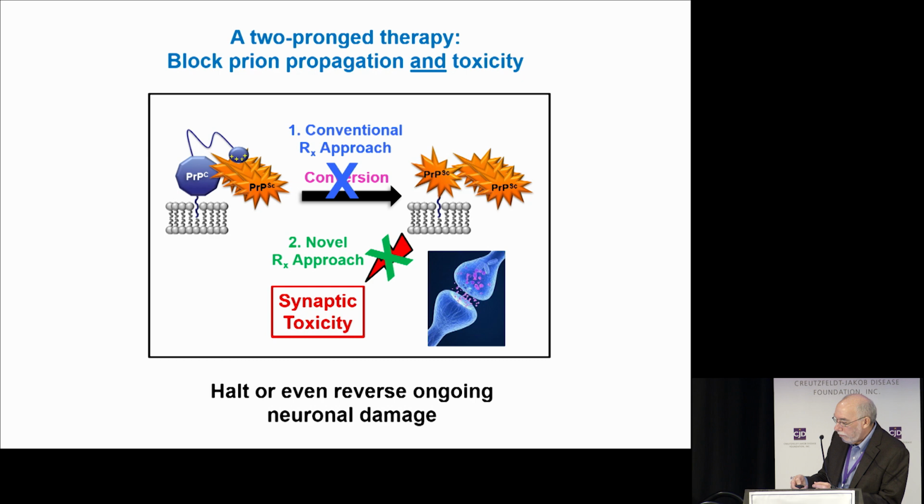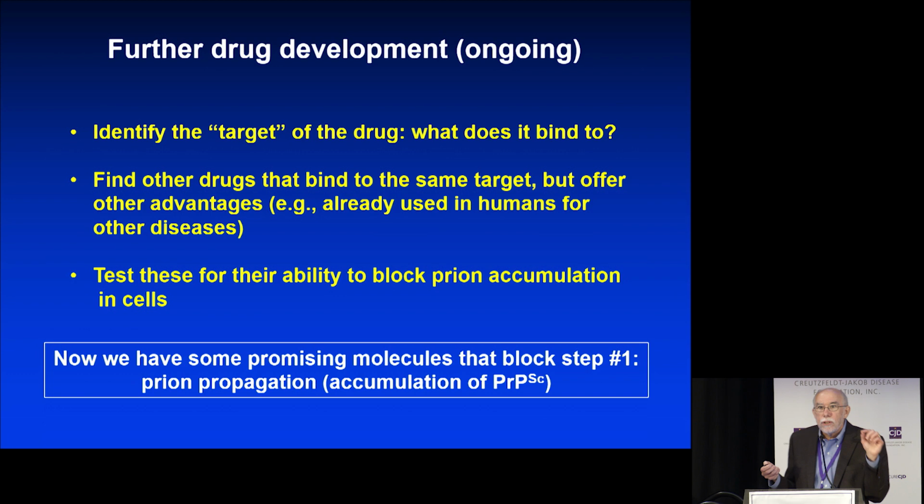what's even more exciting is the idea that maybe that target's been identified in another context by other scientists, and maybe they've already identified other drugs which can bind to that same target, and maybe some of those other drugs have actually already been used in human beings, and that would be the ideal kind of scenario. So we're pursuing that. And then, you know, we take these new drugs that we are piggybacking on, and we test them for their ability to block prion replication. So just to summarize, we now have what we think are some promising molecules that block that step one process.